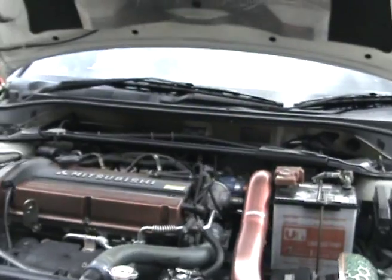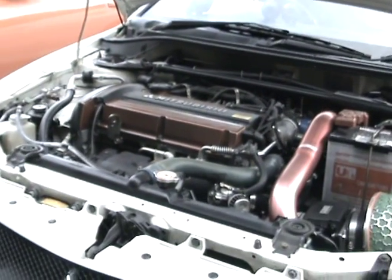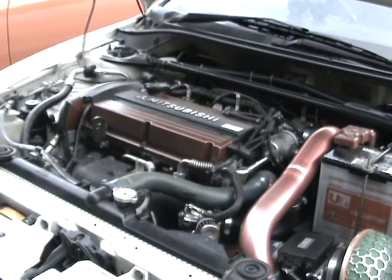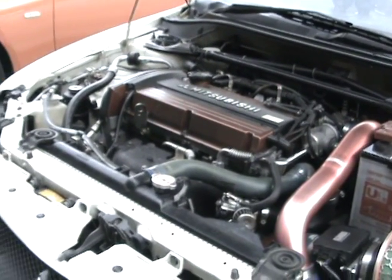So which turbo does it actually run? It runs the new KAMAK STS billet wheel TD05H-20g high flow. Yep. With a 3-inch anti-surge intake.